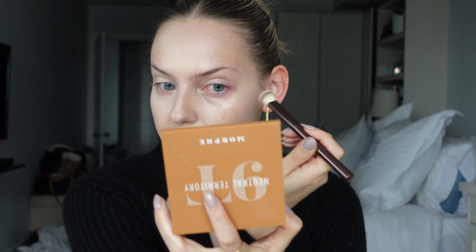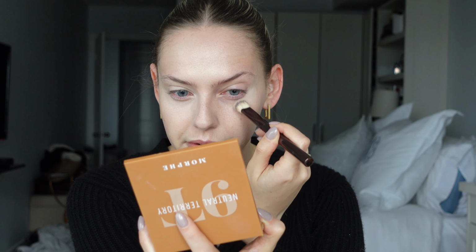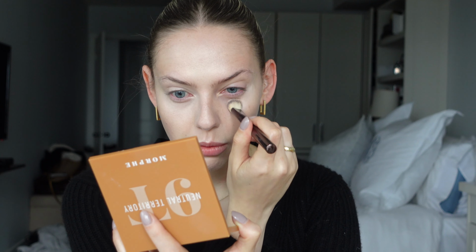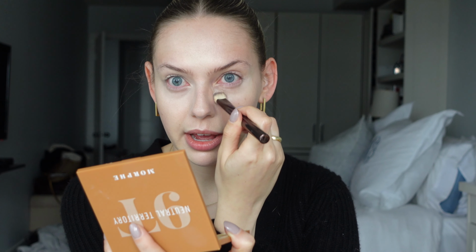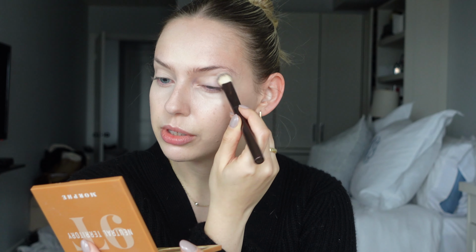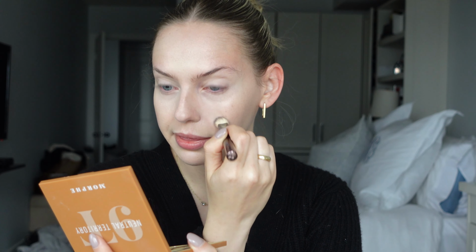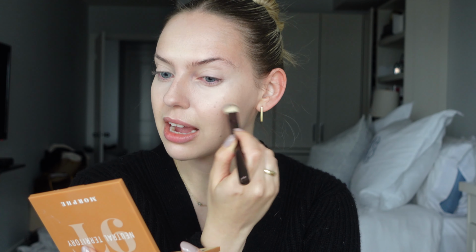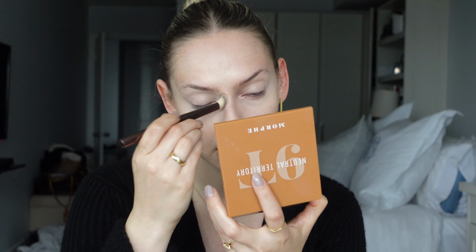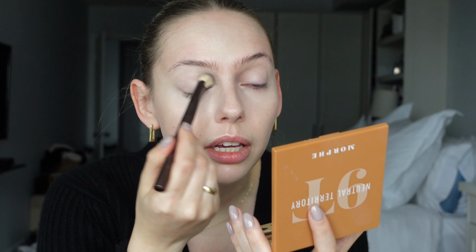And because this is a matte concealer, it can be drying, but I like that it doesn't leave the under eye area tacky, which I found I would get more with my Kosas Revealer concealer. But if I don't have moisturized skin, it can emphasize the dryness. So it's super important that I do a really nice moisturizing, hydrating skincare routine before I use this concealer. And I just love it, it fits perfectly in this nook here.